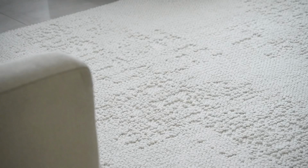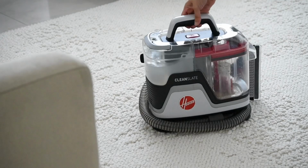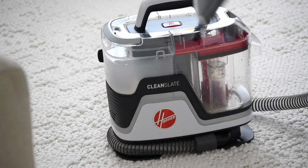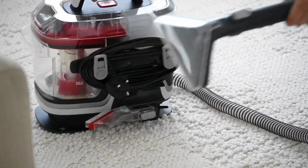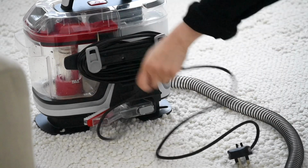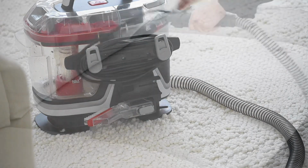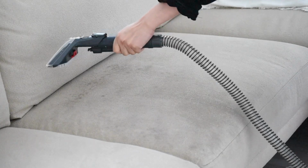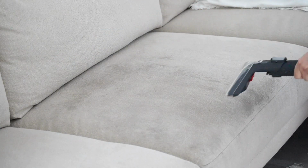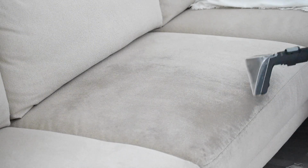Next up, I moved on to cleaning my sofa and rug. We recently invested in a Hoover Clean Slate carpet and upholstery cleaner, which has been incredibly handy. With 3 kids and a preference for light colored furnishings like our cream sofa and the white rug which we bought during Ramadan, it's no surprise that spills and messes are unavoidable.